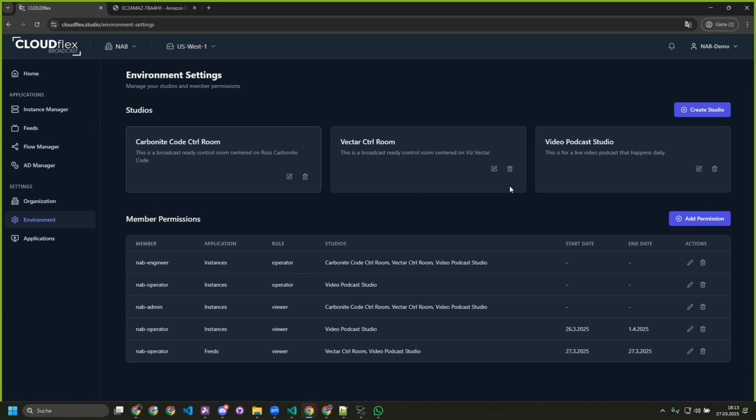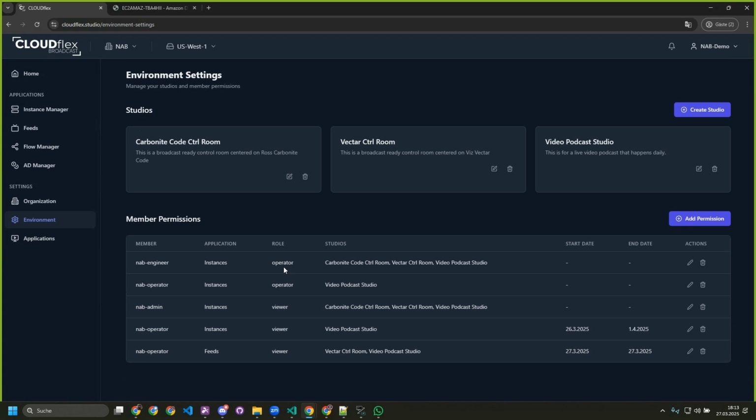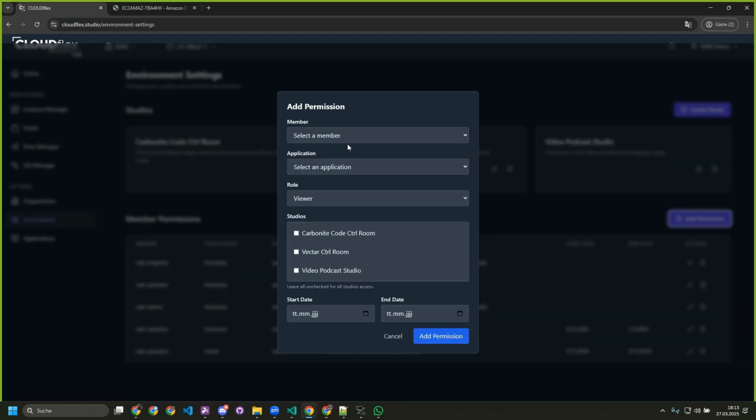And this is where you can create and manage your studio. So we have 3 studios here right now. A studio is just like a logical group where you can put resources in. But then what's really powerful is our permission system. You can select a person. Let's say I want the operator. I want them to have operator access to the instances application. And now I can decide, do they have full access or do they only get specific access that is limited to the ones I check?